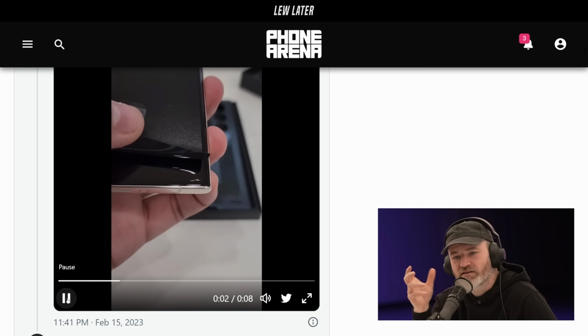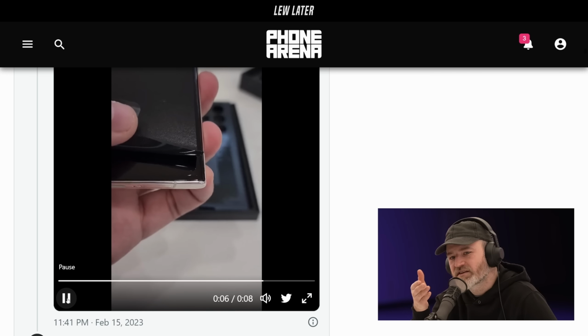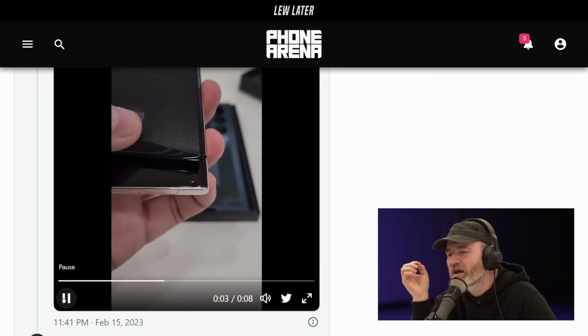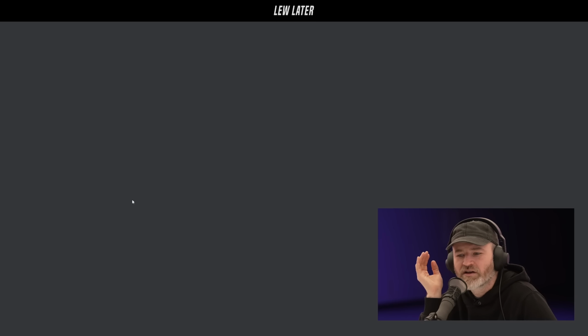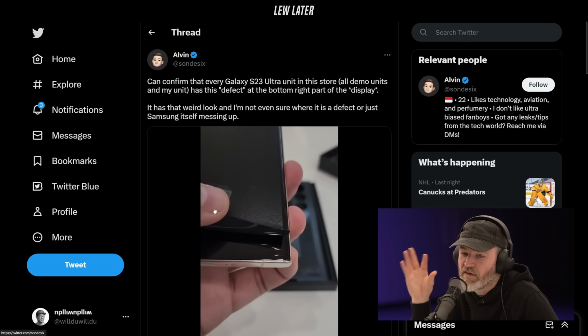You see how you can use the light to showcase the warp? Absolutely. And this guy just got it out of the package by the looks of it. Yeah. Is it something to do with the way that it's laminated on there, or heat being applied to it? This is guesswork on my behalf. People obviously aren't happy about a very expensive device. They want it to be mint.